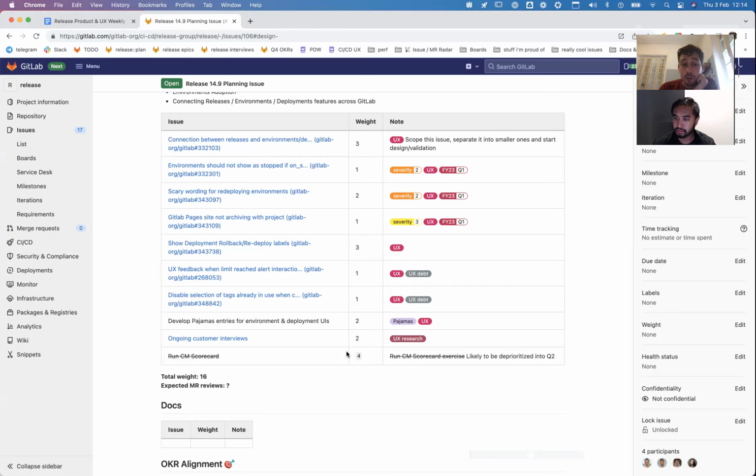So this was a huge weight on the next milestone, right? It was going to take quite some bit of time. So it opened up space to other issues that were important as well. There's a new KR in UX to close severity 2 and 3 issues. Close in the sense of having design solutions for them, not necessarily have them developed.